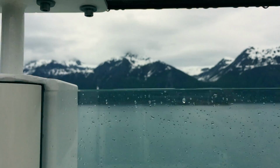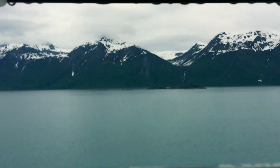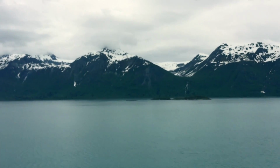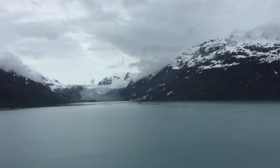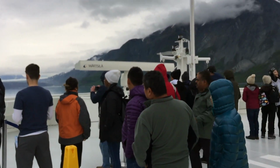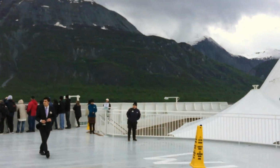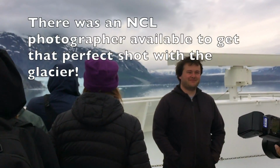By the mid-1700s, this glacier had advanced all the way to the entrance of the bay. It was now an area covered in ice. Here's our first glacier sighting in Glacier Bay. A lot of people choose to watch our journey through Glacier Bay from the bow area, and I can see why now. Turn this way a little bit.